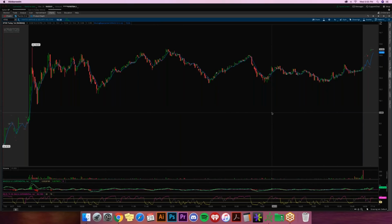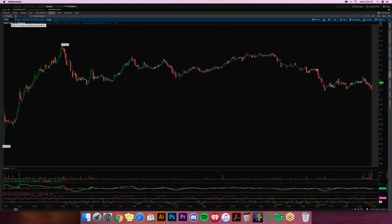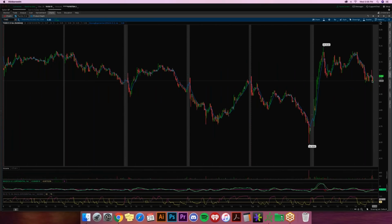And one last low float stock, TXMD. Interesting day. I also didn't see news on this one. But nice move. Let's get a 5-day pulled up. Nice move.